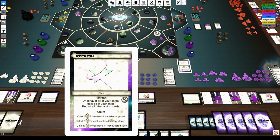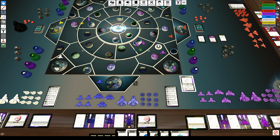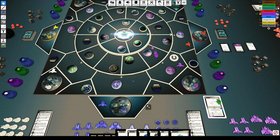Refresh is also the most important card in the game because it is the main way you gain light during the game. So the claim was the second part of refresh. What that allows you to do is collect light for constructs depending on where they are. If you're on the outer ring here, which is all of these planets out here, for each construct you have in a space on the outer ring, you will gain one light when you play the refresh card. So this space would give me one light if I controlled it.